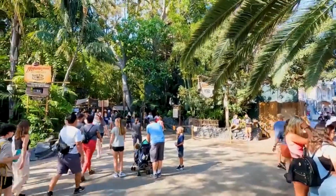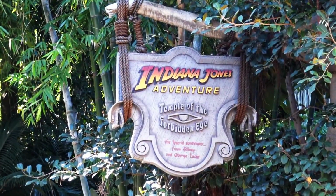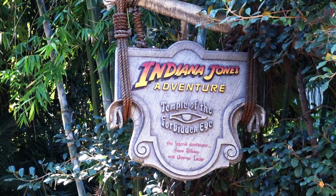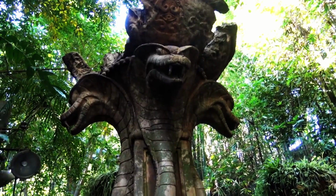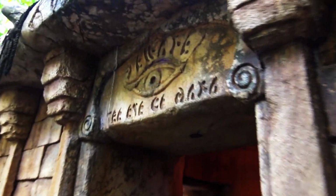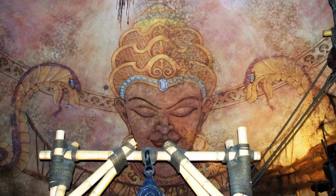As we exit the Jungle Cruise and walk down to our right, we come across Indiana Jones Adventure, Temple of the Forbidden Eye. This adventurous attraction opened its temple doors in March of 1994. As we enter the queue, we are treated to several interactive booby traps. Lots of petroglyphs to decipher.